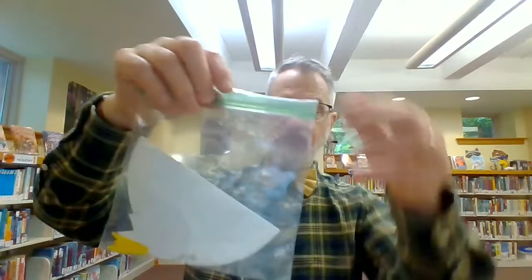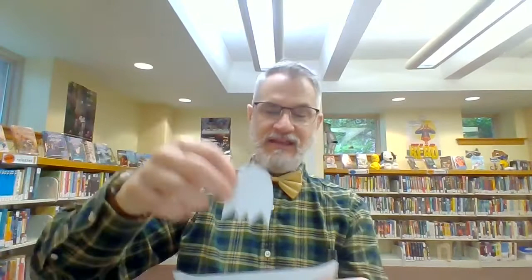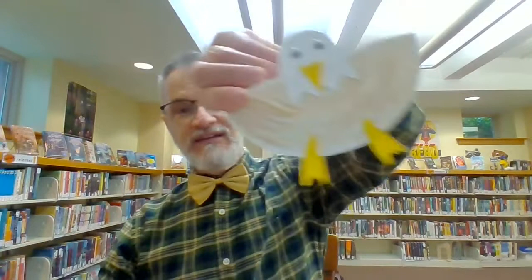Now, if you have a chance, you can come by the library and pick up a kit to make your own little eagle. It'll look something like this. And the kit looks something like this. You take out the paper plate, and you'll need to color on the back side. The front side doesn't like to take color. So you color on the back side and color that brown. Then you can take and glue the head on. And then you glue on the eyes, the beak, and the feet. And you've got your own little eagle.